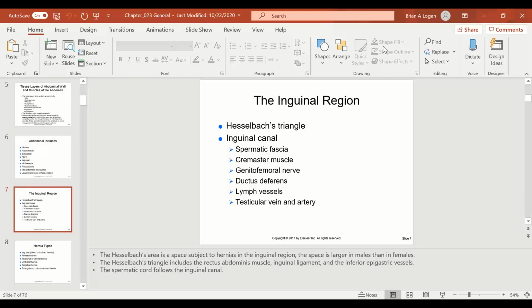Inguinal, the inguinal area. There's a spot inside your body, right in your inguinal area, that is known as Hesselbach's triangle. The three sides of the triangle are made up by your rectus abdominis muscle, the inguinal ligament, and the inferior epigastric vessels. So Hesselbach's triangle becomes very important because that's where your inguinal canal and all that is. And within that inguinal canal is the spermatic cord.